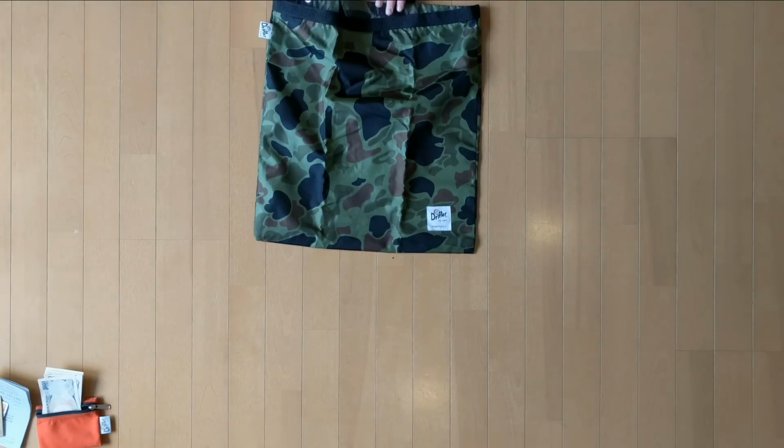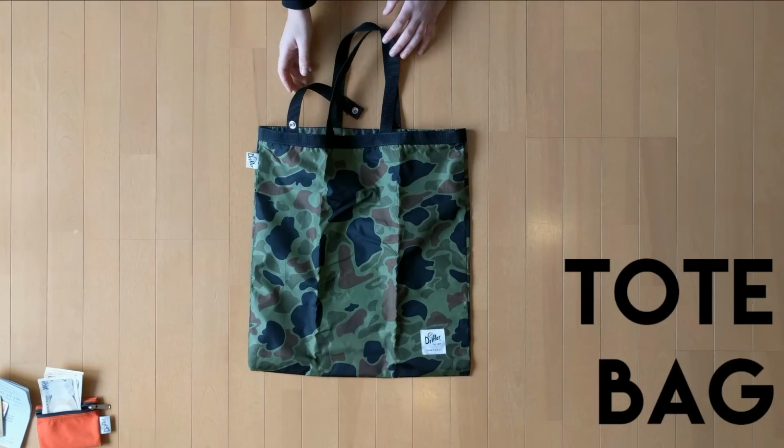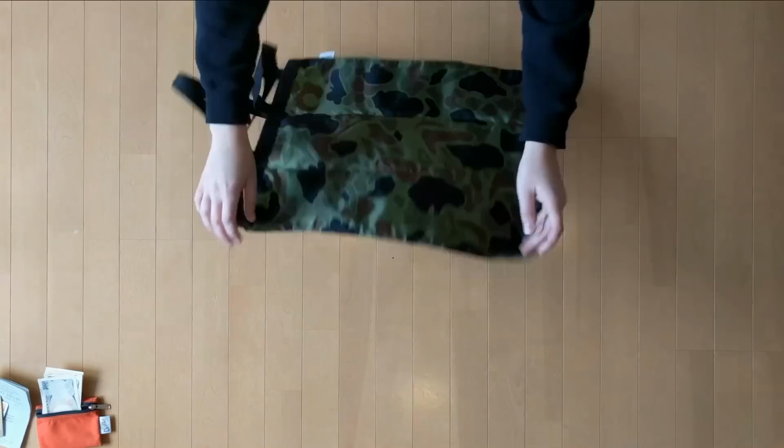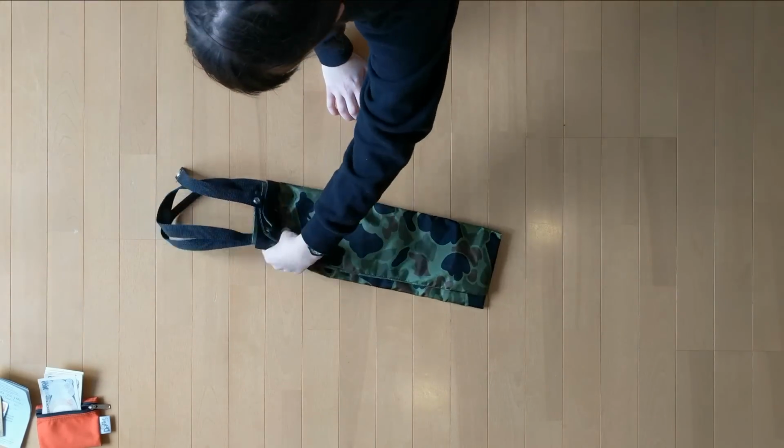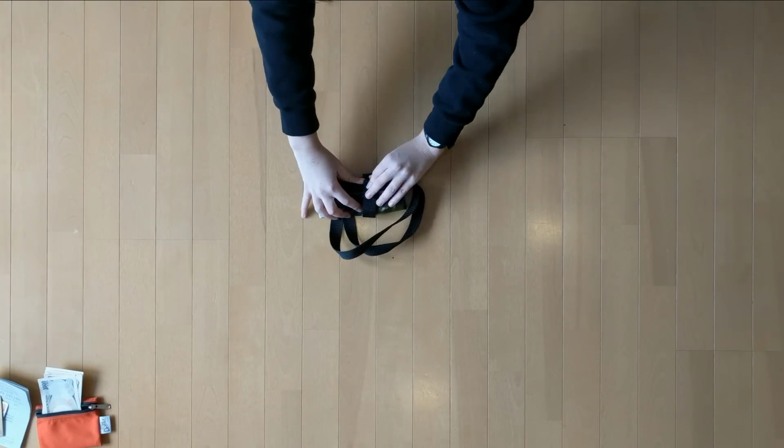The next super nifty item is a tote bag. I have a rollaway one that I keep in my backpack just in case, because you never know when you might do a spot of shopping, and it's easier than carrying a box of groceries around with you, but that's another story for another time.